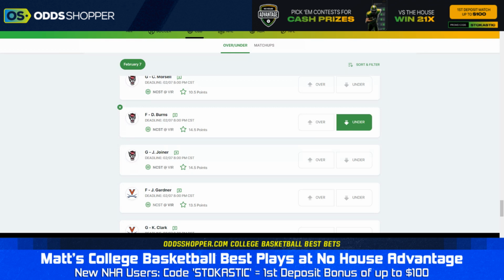And then that's where we start to see, once we go prior to that, some of the struggles we've seen from DJ Burns this year. So right now, I think you're selling high a little bit on DJ Burns with the points in this particular matchup against a Virginia team, which is very strong in the interior. So we'll continue with the under in this spot.